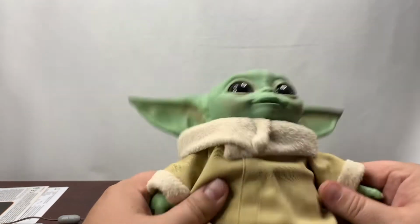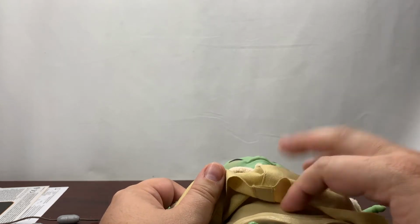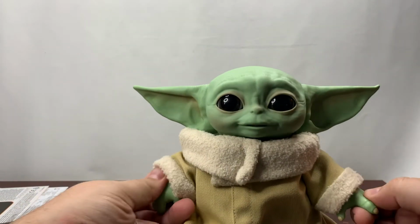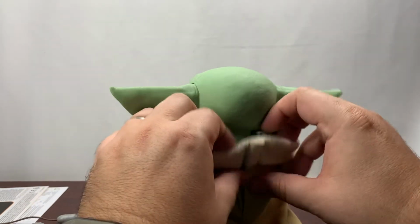All right, so bottom of the feet. He is able to stand up. He is not going to be cuddly, however. That is some hard plastic. However, if we take a closer look, the hands are nice and rubbery, which is nice. Take a look at the back.